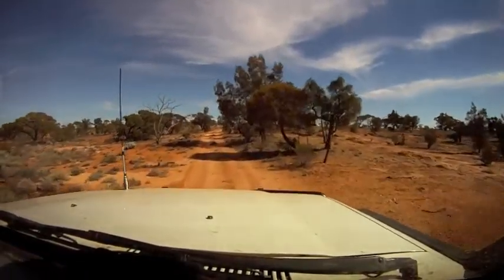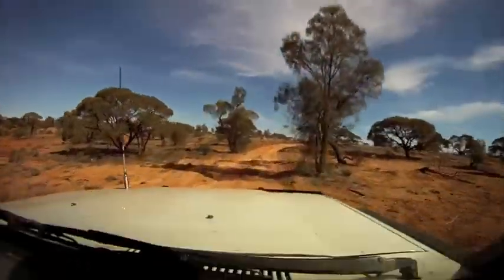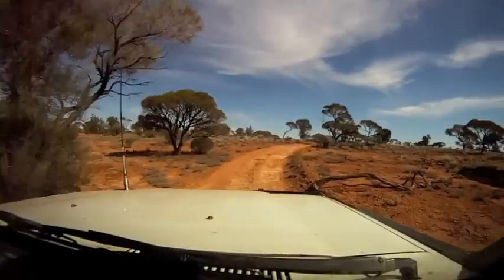So what's this here, Darius? Up the top here, this is where the camp was, and they had rows and rows of tents. I'm just trying to find the old concrete camp town.